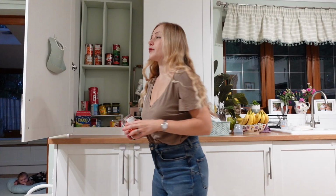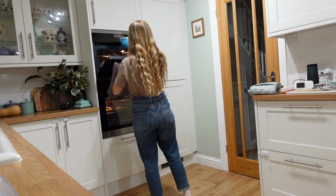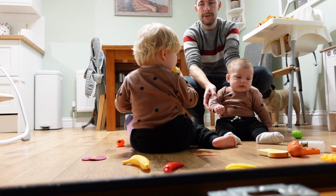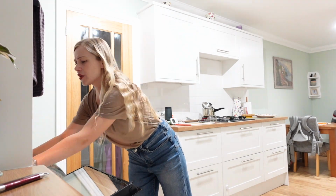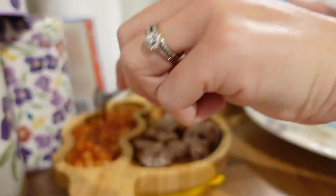The following night for dinner we had sausages, beans and chips. Nice and simple, and here are all the boys playing while I'm getting dinner ready. I like to cut Elliot's sausage up just so it could cool, as I said before, dishing his up first.